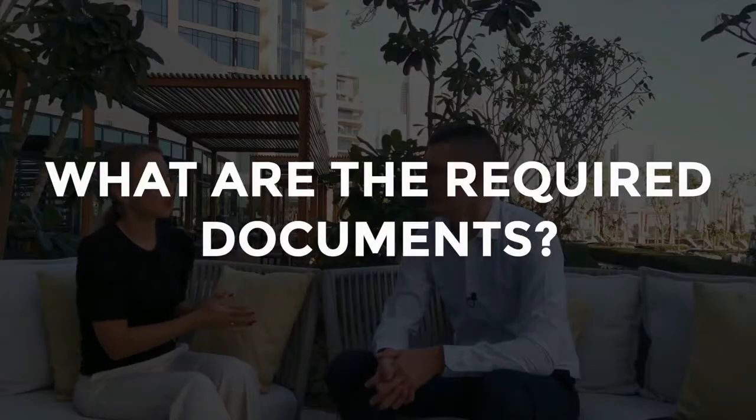What are the documents required to buy property in Dubai? It's very simple. You need to have your passport copy, and you need to have money. Basically, that's it. When it comes to the off-plan purchase, when you're buying directly from the developer, as I said, you can do everything from abroad. So we just need your passport copy.